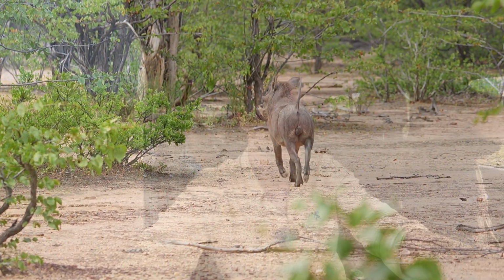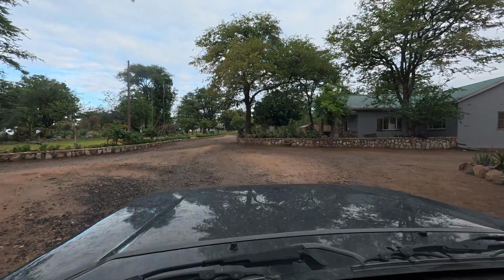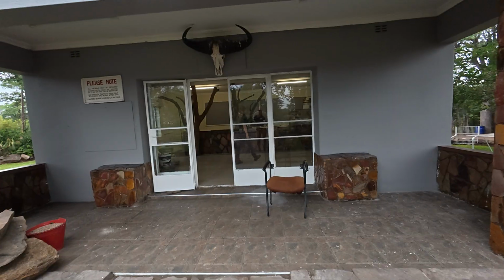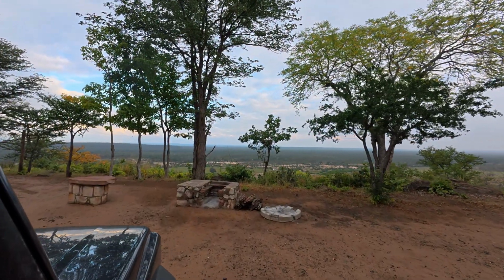Strangely enough, we never managed to find the dead elephant carcass. Yet as we found out the following day, it isn't always smart to follow the words of others. Tourist office to the right. But for now, it was time to head towards the campsite so that we could settle in for the first night in Hwange. And this is our home for the night.